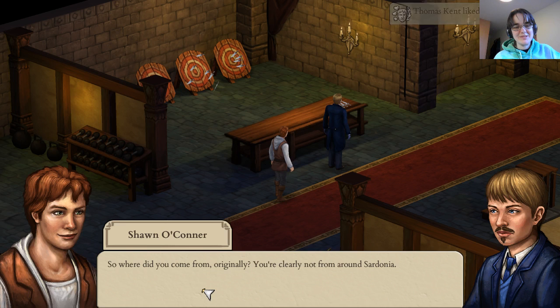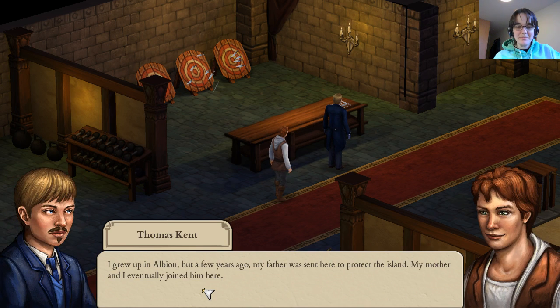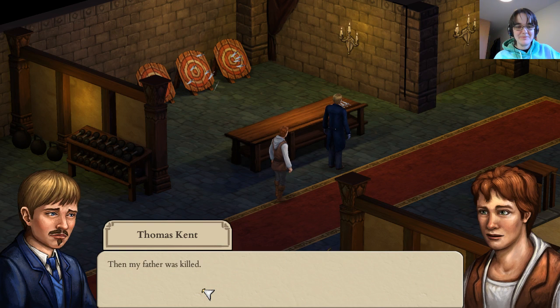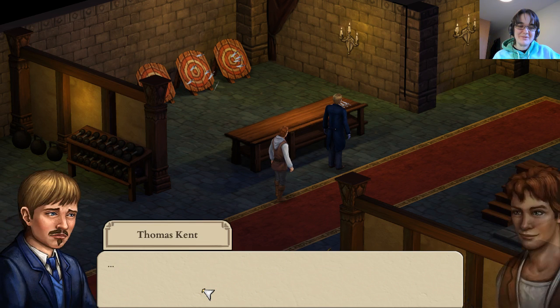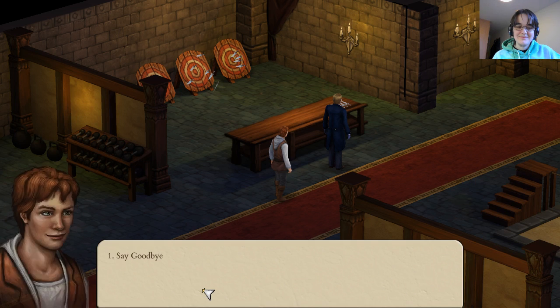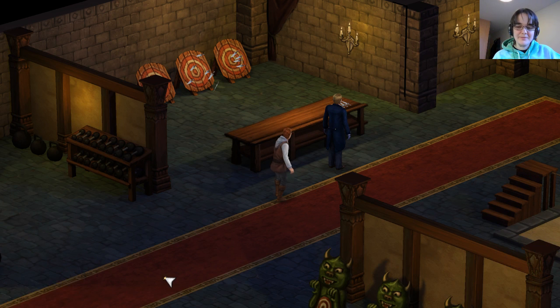So where'd you come from originally? You're clearly not from around Sardonia. I grew up in Albion, but a few years ago my father was sent here to protect the island. My mother and I eventually joined him here. Then my father was killed. That's why I got the scholarship to come here, because my father was a hero. My father died when I was little. I barely remember him, so you're lucky to have your memories of your father. That's helpful, Sean. I'll see you around, Thomas. Goodbye.